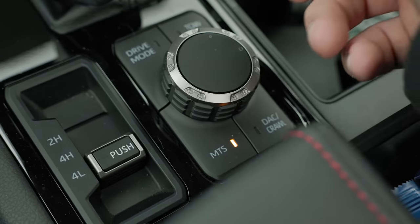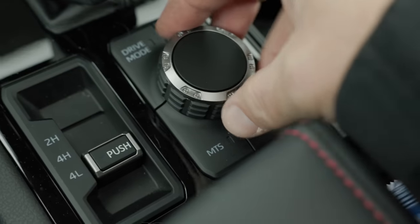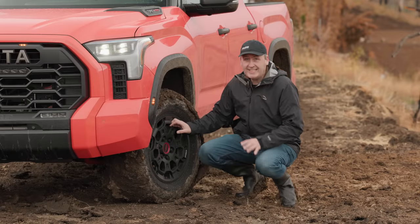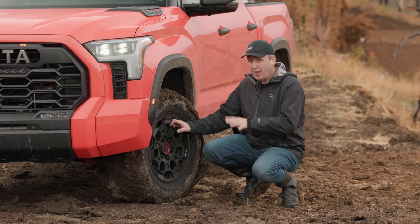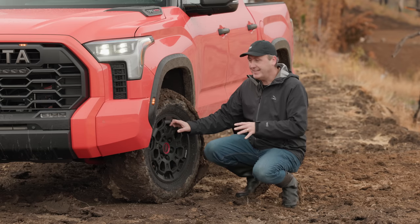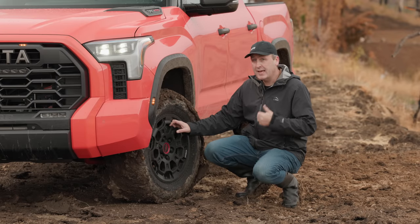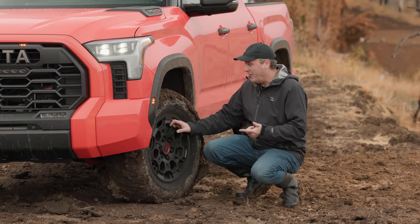Of course, it also includes updated versions of Toyota's multi-terrain select and crawl control systems, which we will be diving into very shortly. The wheels here are 18-inch BBSs, and they are wrapped in Falcon Wild Peaks. Now, these are not the same Wild Peaks you would get from a tire dealer. Toyota has a deal with Falcon to get a special edition Wild Peak. This one has shallower lugs, less tread life, and it's also not snow rated.